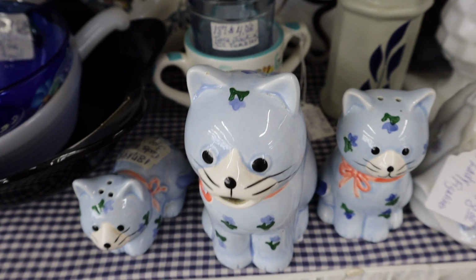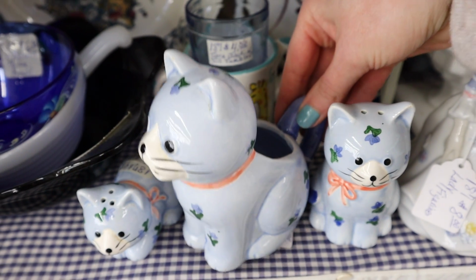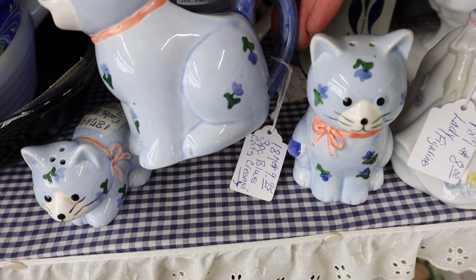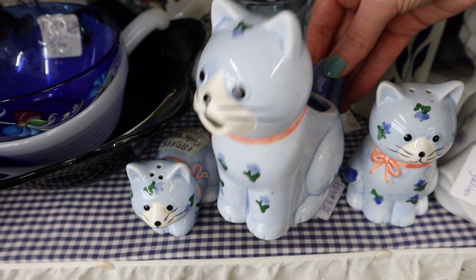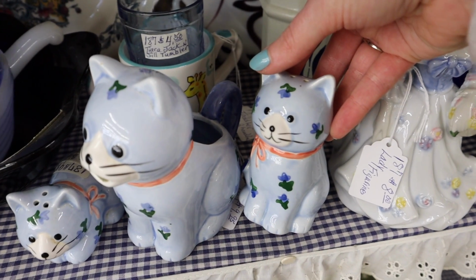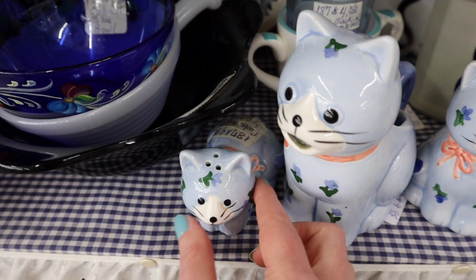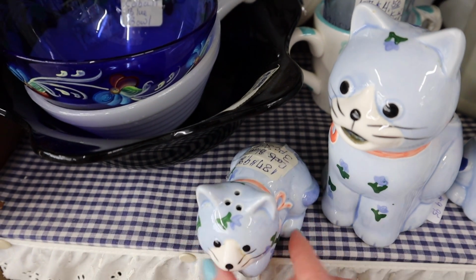I have regrets on passing up on this adorable kitten creamer set. It came with a creamer and salt and pepper shakers for only $10 for all of it. I have a love for kitties, and it's in my favorite blue color with dainty blue flowers on it, but I just couldn't think of where I would put it or where it would look good in our home. So I did decide to leave it, but how precious is this set? I just love it.